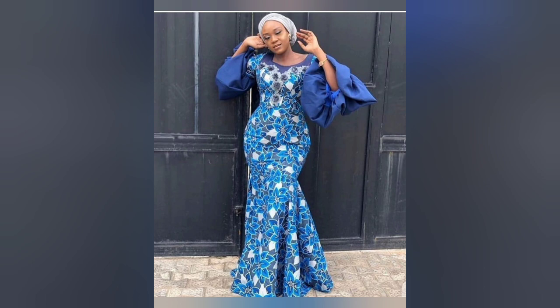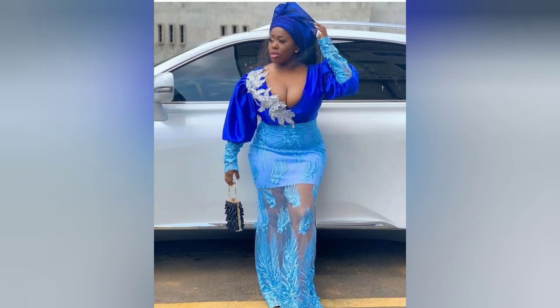So kids and queens, all these styles you are going to be seeing in this particular video are all handmade with so much love and passion. Like this combination of these sleeves with velvet is so beautiful, kids and queens.